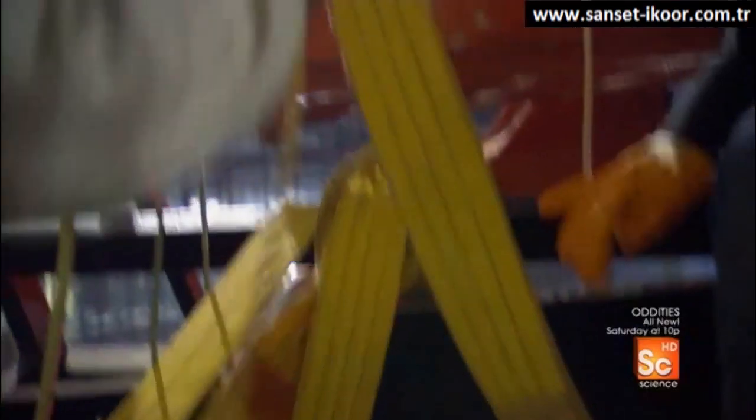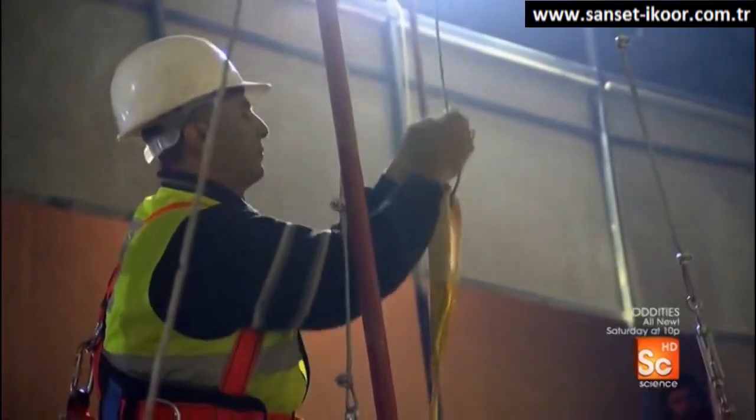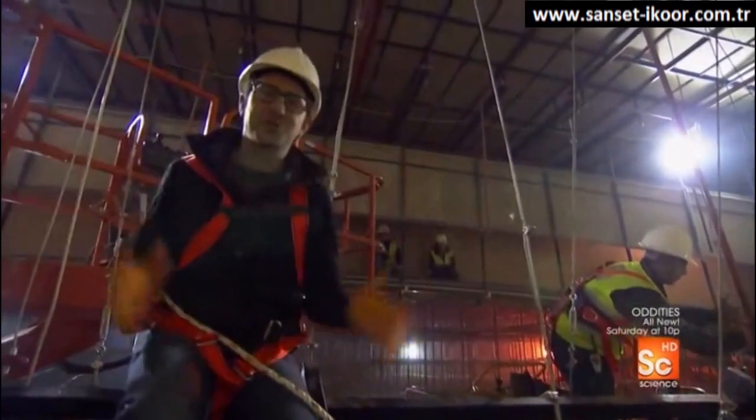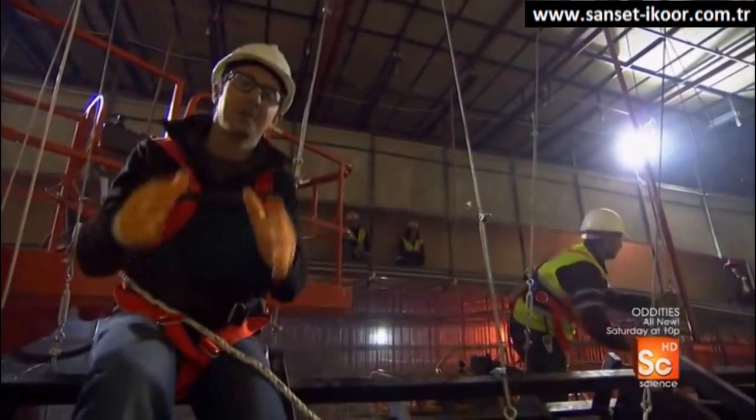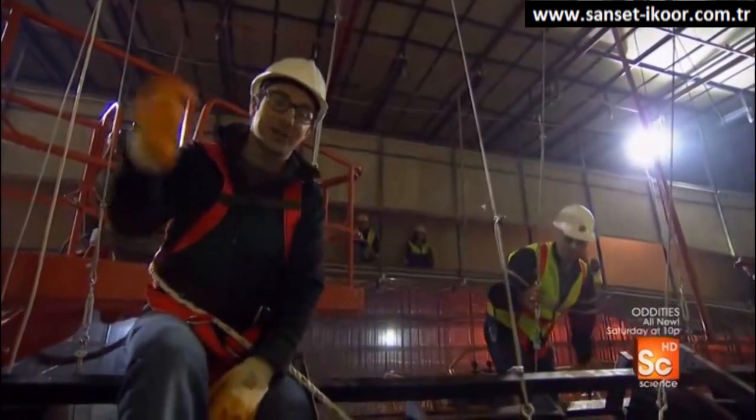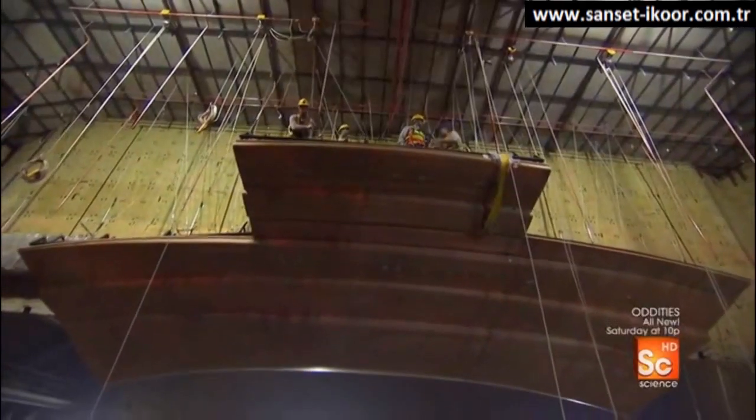So as you see right there, the straps are coming off, which means the piece is hanging and is affixed to the permanent ceiling. And as you look around and see this tension cable, all these buckles, all this hidden structure, it gives you a sense of just how much goes on behind the scenes in order to create this amazing architectural form that you actually do get to see.